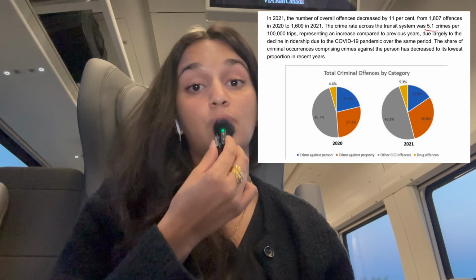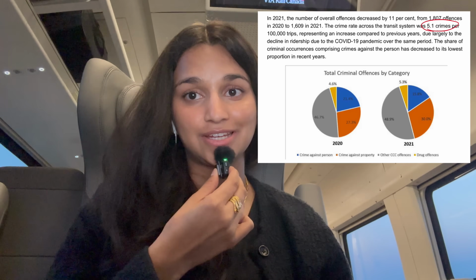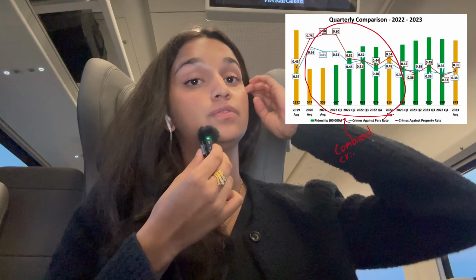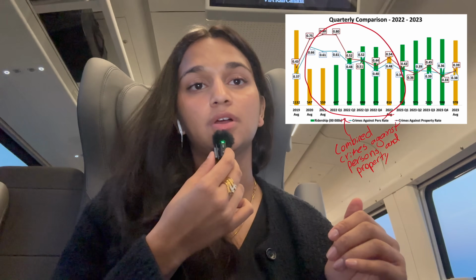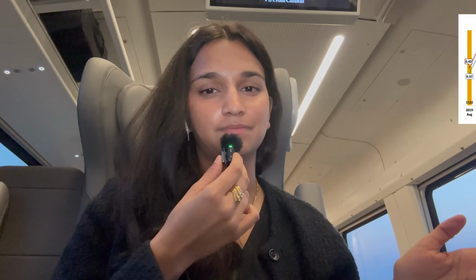In terms of safety, the Ottawa police reported 5 to 6 crimes per 100,000 trips between 2021 and 2022. The Vancouver Transit Police reported between 0.9 and 1.4 crimes per 100,000 boardings in the same time frame. Take these numbers with a huge grain of salt though. There is so much variability in the way that crime is reported and categorized. Like the statistics for Ottawa are per 100,000 trips versus in Vancouver they are per 100,000 boardings, and those aren't necessarily the same things. They're just the data that I could find on the internet.